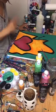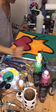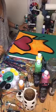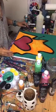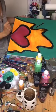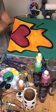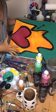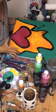So I think I'm going to let this dry a little bit more, because this is still a little bit wet. But there we have it. It's a little bit of progress. You got to see the alcohol effect, and sometimes it gets messy. Like right now, it's probably mid phase.